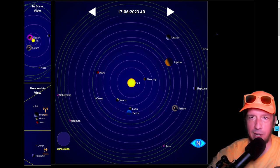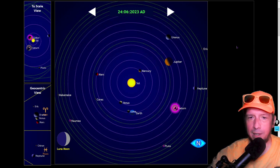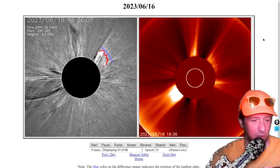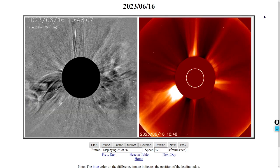Here's a solar system forecast. Actually, it looks like tomorrow's new moon. There's where things will be in 1 week. We will have a crescent waxing moon by that point. And let's take a look at coronagraphs since we've had coronal mass ejections.